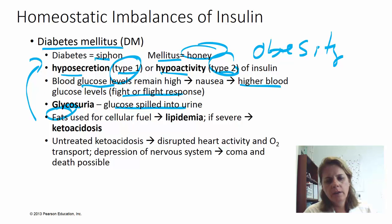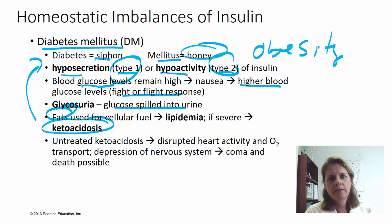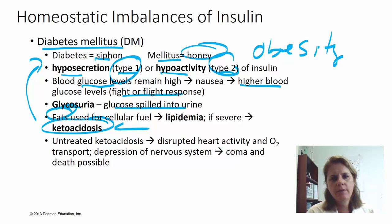And so you start to burn these fats, and one of the byproducts is an acid, and we call that ketoacidosis. When you start to use fat as fuel, an acid is formed, and so you start to become acidotic. Your system becomes more acidic. This ketoacidosis causes people to have a sweet breath. A lot of times, one of the first signs a parent will notice in a child with type 1 diabetes is that they're thirsty all the time, they pee all the time, and they have a sweet breath.